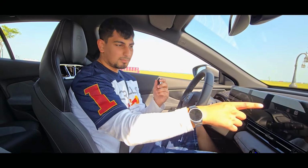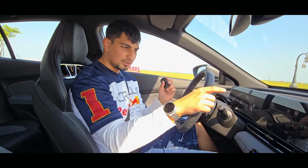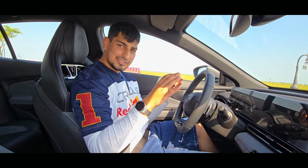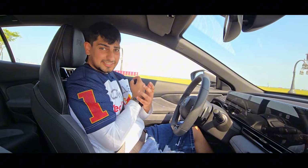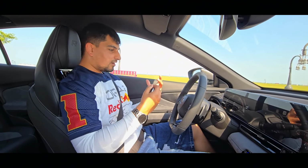You've got a button which is an instant cool plus, where as soon as you press it, the car goes into full AC mode. The AC is very strong. It's got a sunroof. It's got these beautiful seats actually. This has got this luxury but race and sporty vibe to it.